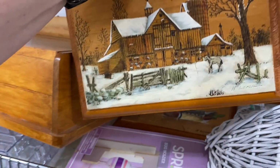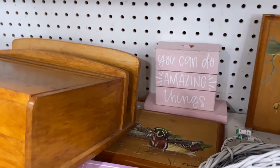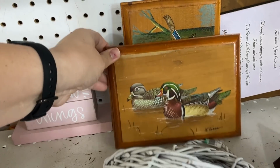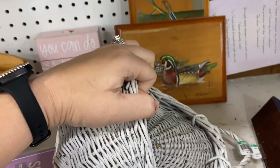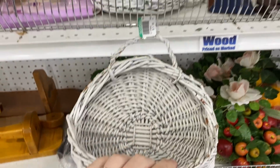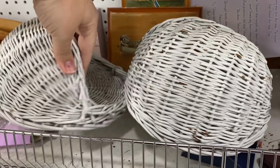So I found these wooden plaques. This one I really liked. I'm looking at it, I'm like, oh my gosh, I love the snowy scene. But as much as I like wood, I didn't think the wood on the outside, not being matted, did anything for the little house. So I was like, should I get it? Should I not? I did end up getting it, and my plan for it is to go on the outside of the wood and create a black border to make the rest of the painting pop.